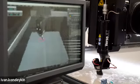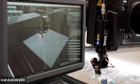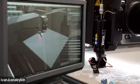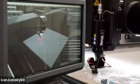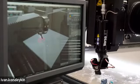So in terms of the range of machines that Omax do, it starts at the Proto-Max. The Proto-Max is a 300 mil square abrasive water jet. Great for prototyping, does up to 25 mil thick materials.